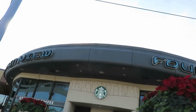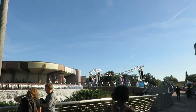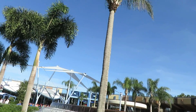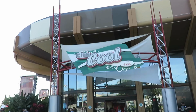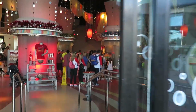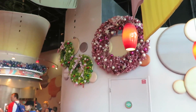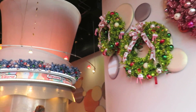Here's the Fountain View Starbucks. I'm gonna go there a little bit later on. I'll show it to you guys. And then we got some kind of musical performance going on over here. Time for Club Cool. Wow, they have tons of decorations in here. They really are decorating the parks. Nice.